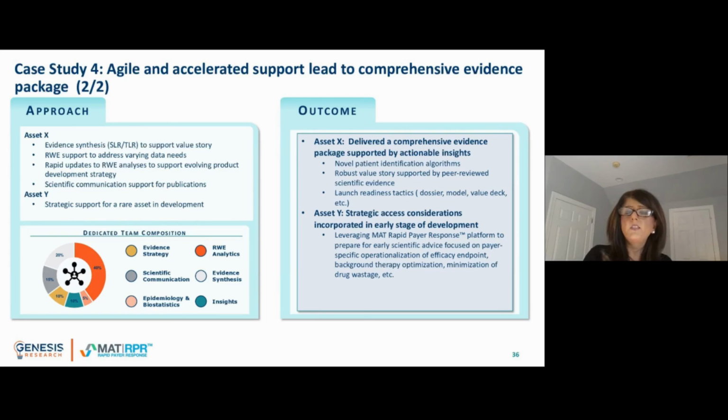And the next step for us is to really help the life sciences company with an early strategic scientific advice activity with the HTAs. As a part of that activity, there are a lot of different elements we're focusing on. Some of them include operationalizing the efficacy endpoint based on empirical data, understanding how to optimize the background therapy and what would be acceptable in this space, and lastly, minimization of drug wastage.